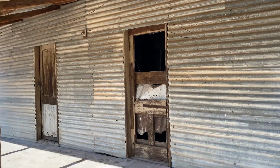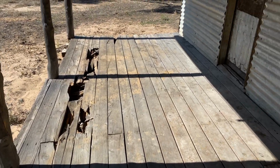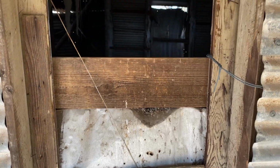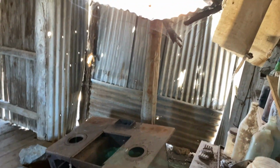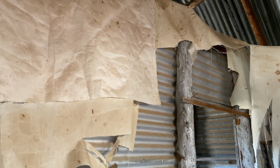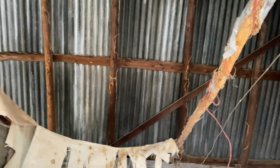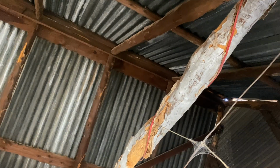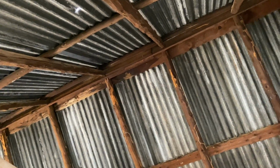There's a bit of a shot of inside Red Bank Hut. Our veranda's not doing too good with the boy ants. Our front door's seen better days too. It's not a bad little hut this, it's actually got a floor. That's the old oven. Some little trinkets there, bottles and whatever. You can see they must have had an old calico ceiling. Actually, it's not calico, it looks like old bull bales, to keep a bit of warmth in it. So they're all pole or tree rafters, tree battens. I don't think the tin's original.